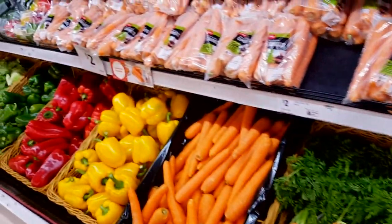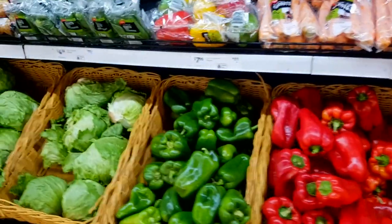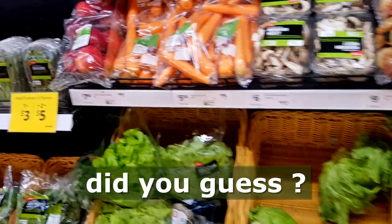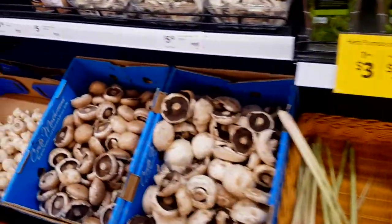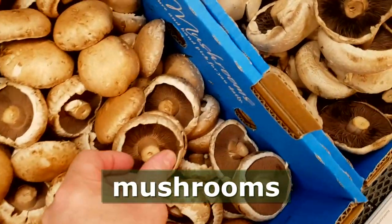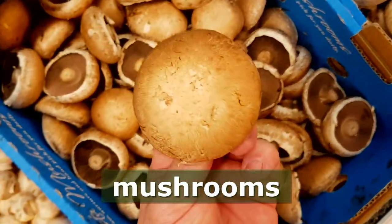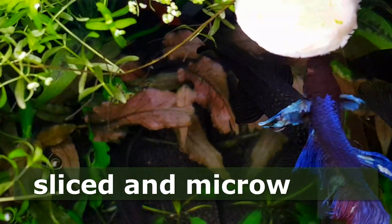But with the huge range of vegetables to choose from, there are of course some that are not so well known. And this particular food I'm about to show you next, I saw for the first time from Mark's shrimp keeping, when he fed his shrimp mushrooms. So of course, let's see if fish enjoy mushrooms as well.